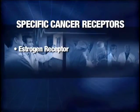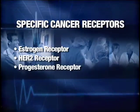We are also very focused now on the biology of the cancer, or what I often call the personality of the cancer. When Dr. Weiner says the personality, he means in part the kinds of specific receptors on the cells which turn cancer activity on or off. There are three basic kinds that are important to breast cancer: the estrogen receptor, the HER2 receptor, and the progesterone receptor. When your breast biopsy is processed, the pathology laboratory will tell you which receptors are on your tumor. That determines the kind of therapy you get.